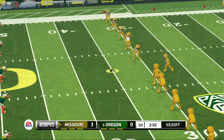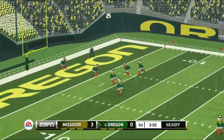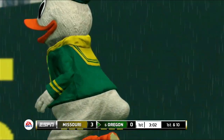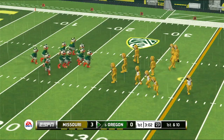Everyone's all lined up and ready for the kickoff. Sends it sailing downfield. This one's going to be down in the end zone for a touchback. The quarterback brings his troops out onto the field for the first drive of the game.